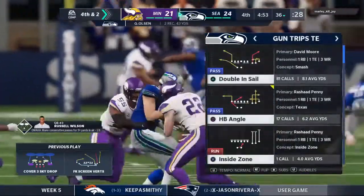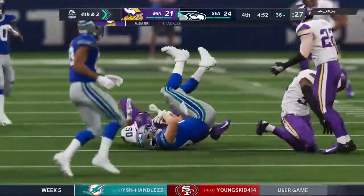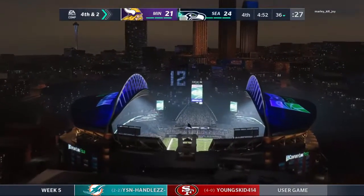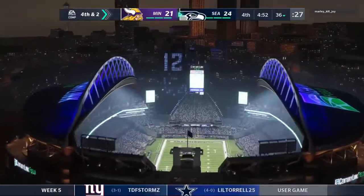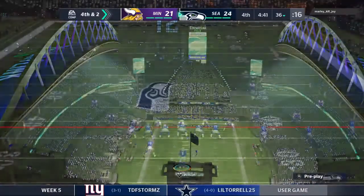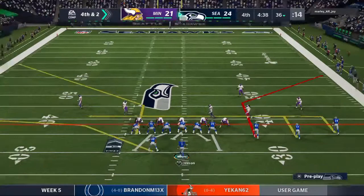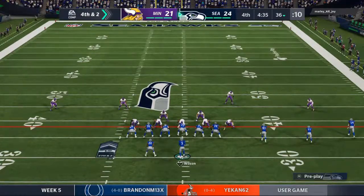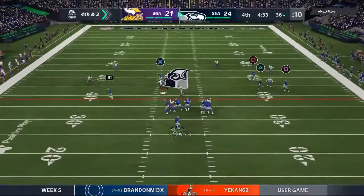It's the right play at this stage of the game as well. You don't need to press it here because you do have that little bit of a cushion, and you count on your D to make it stand up. And they're going to at least line up to go for it here on 4th down. The Seahawks will go for it.